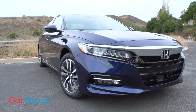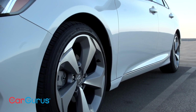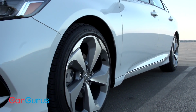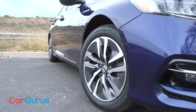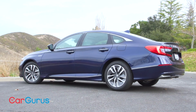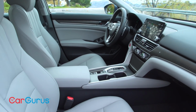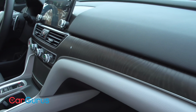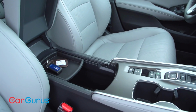One thing the Accord Hybrid Touring doesn't have is the great-looking set of 19-inch wheels that come standard on the turbocharged version. Instead, it has these 17-inch wheels, and while they're super easy to clean, they're not doing the car any favors. Otherwise, aside from a couple of hybrid badges, the Accord Hybrid looks just like the rest of the family. That observation extends to the interior too, where you'll find high-quality materials, solid construction, a simple, intuitive control layout, and a ton of storage space.